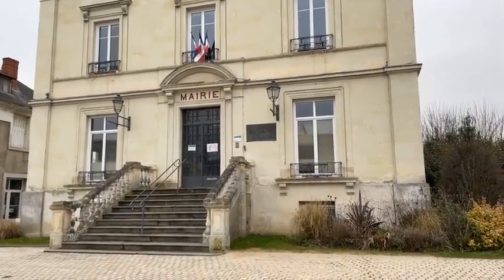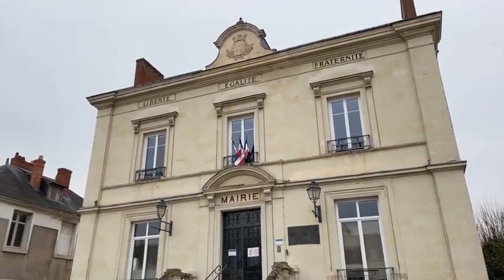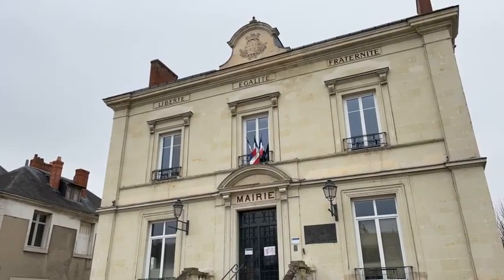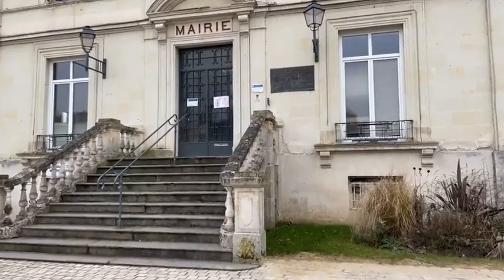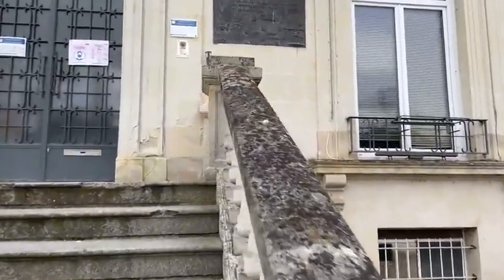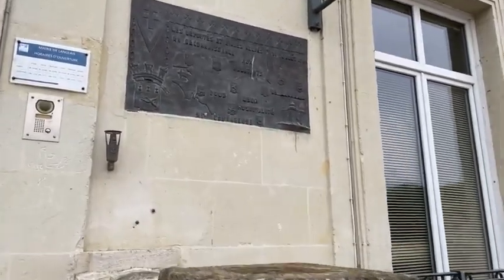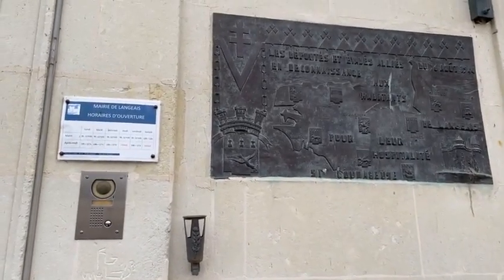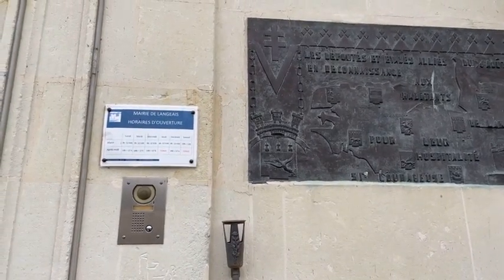But you have your mairie with the French flag, no European flag, interestingly. And you have the French motto on top, Liberté, Égalité, Fraternité. And the crest, the coat of arms on the top. I noticed too there was an interesting sign. You may have a hard time reading it, so I'll read it for you. It's a thank you sign, in fact. Les déportés et évadés alliés en reconnaissance aux habitants pour leur hospitalité si courageuse.